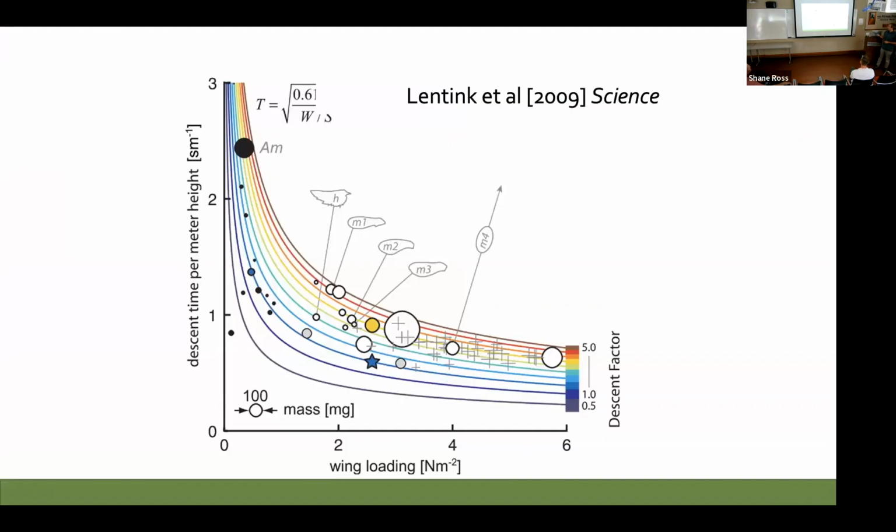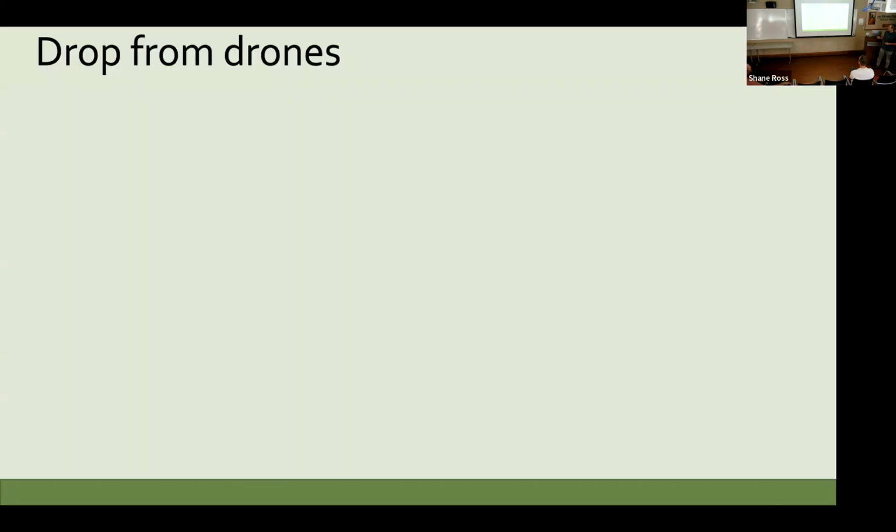So again, this is a plot from Lenting, and our initial design was over here, so it had a pretty high wing loading, and this is actually 1 over the descent speed, but it seemed to fit really good.